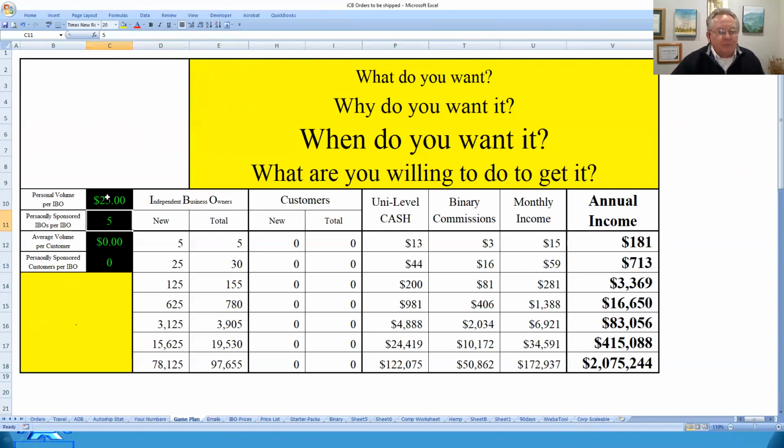Okay. And again, for those people who are so concerned about, well, I've got to get my pay leg, I want you to look over here on the comp and how it's paid out. You'll notice at the time you've got it seven levels deep, you've got $122,000 coming in a month off the uni level and $50,000 coming in a month off the binary. So what you'll find out is the uni level is set up to pay on the front side, and the binary is set up to pay on the back side.